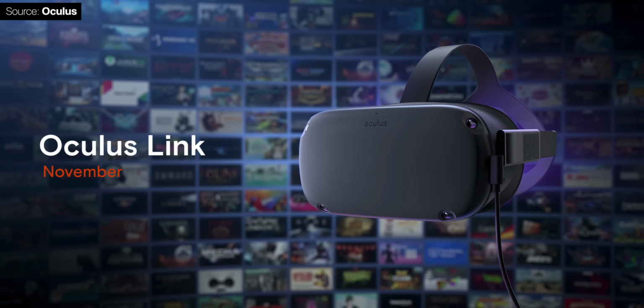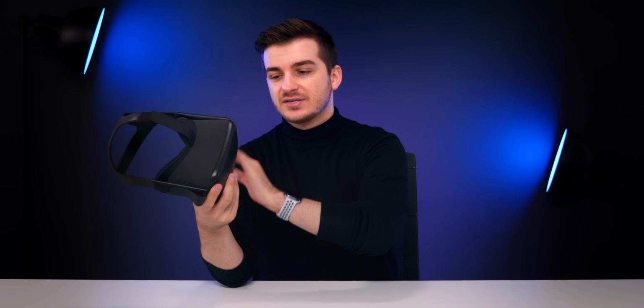The way it worked is that there was a video stream going from the PC onto the Oculus Quest. That was really, really impressive. So it was pretty clear that Facebook was committed to making the world's best VR headsets even better.